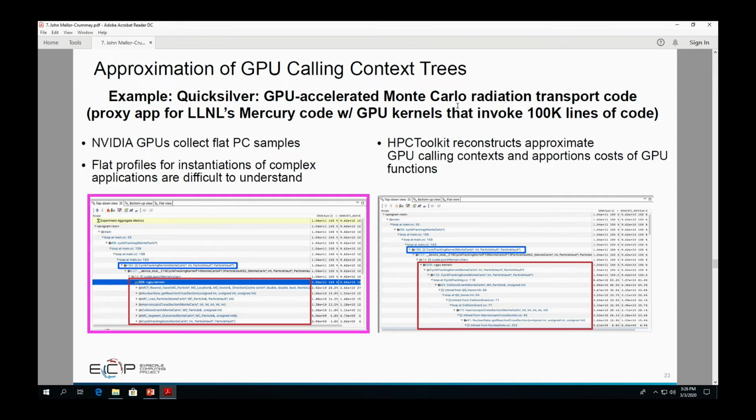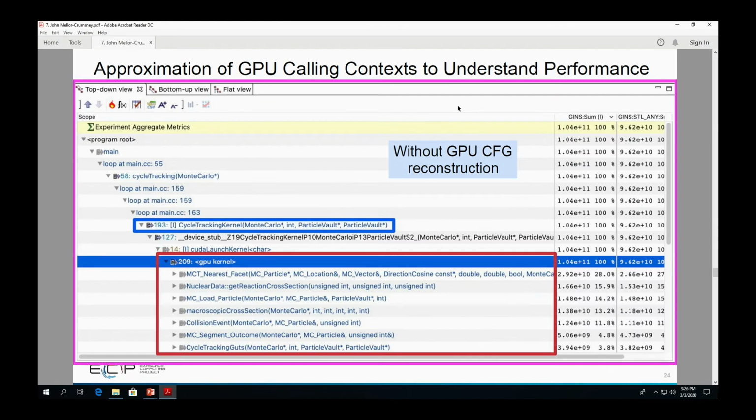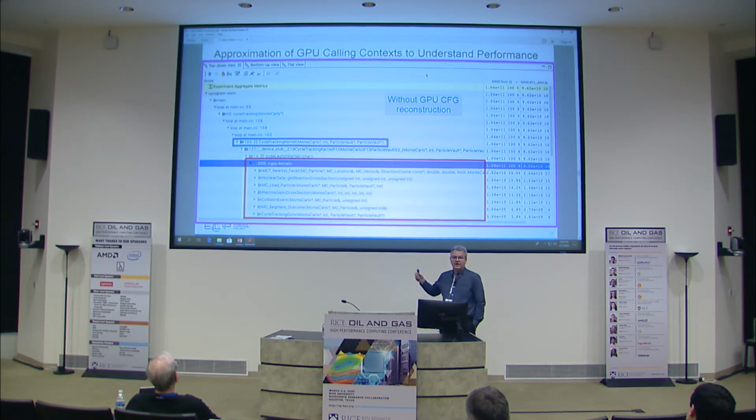What we get with the flat PC samples is that there's a call to this cycle tracking kernel, and then there's a whole bunch of functions that got invoked on the GPU. This is after optimization, and after all of the inlining, these are the functions that are left. So this doesn't have 100,000 lines of code. It's got several thousand lines of code, and it's broken up into functions, and not all the functions were inlined. That's the main point here. All we know is when you launch this kernel, all these other functions got executed. We don't really have any organization. We just know that costs were incurred here.